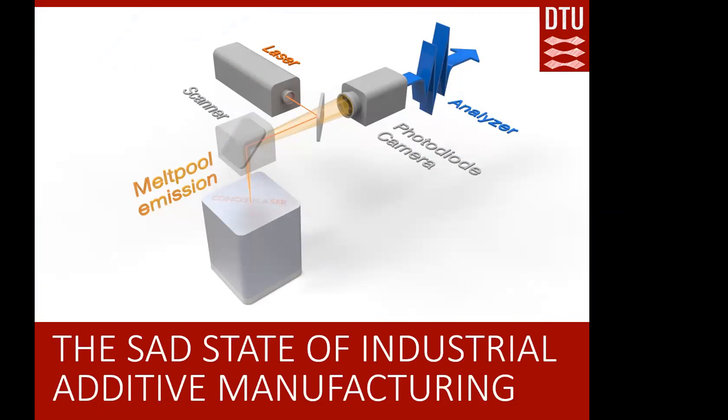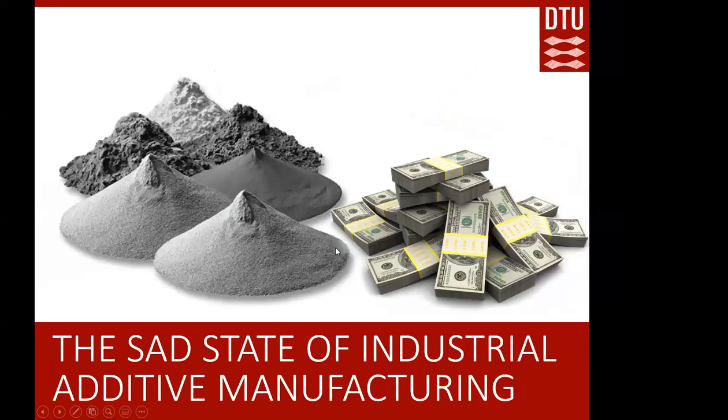And for that black box, you need to sign up for a running subscription model to access your own hardware. And there's no other way. It's encrypted, locked down. You also see it on materials for powder bed metal.